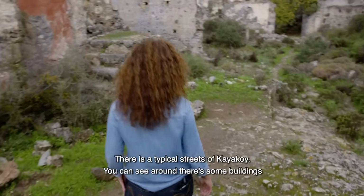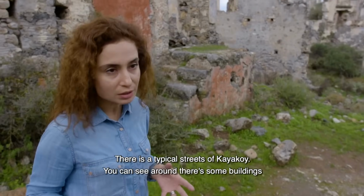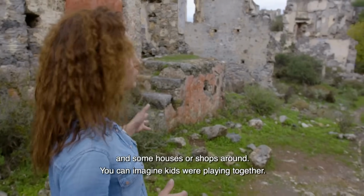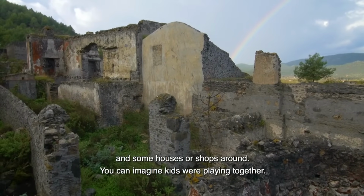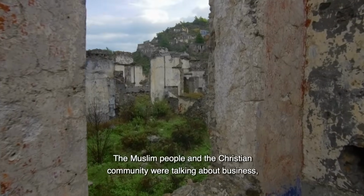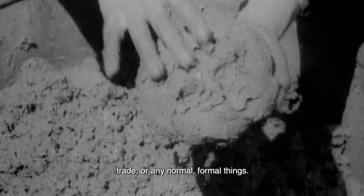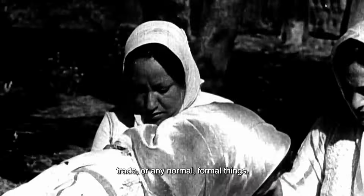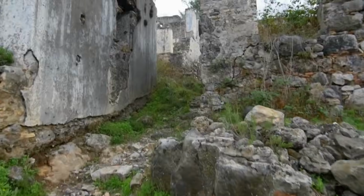There are the typical streets of Kayaköy. You can see around some buildings and some houses or shops around. You can imagine kids were playing together. The Muslim people and the Christian community, they were talking about business, trade, or any normal formal things. Here you had these two communities working together and forming friendships.